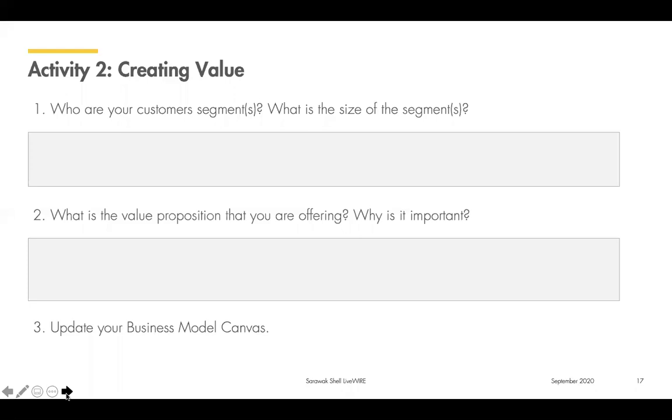So the third step of this exercise is to go back to your business model canvas that you've created in activity 1 and update it based on the understanding that you have developed on your customer segment and on the value proposition. Okay, I would like to take up some questions. Any questions, guys?